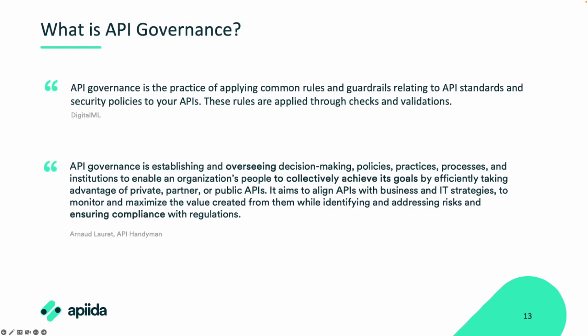But let's start from scratch basically. What is API governance? Just a quick recap. API governance refers to the processes, policies, and tools that are used to manage the lifecycle of APIs. And this includes tasks such as API design, API deployment, testing, and maintenance, as well as ensuring that APIs adhere to security and compliance standards.